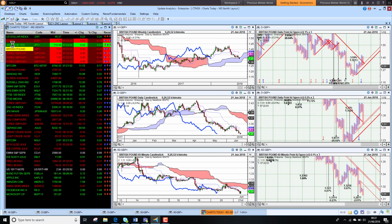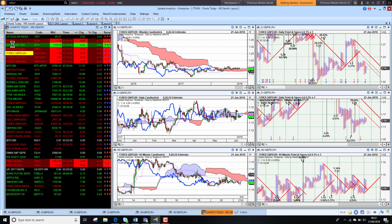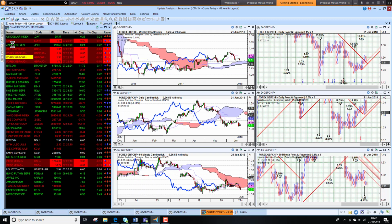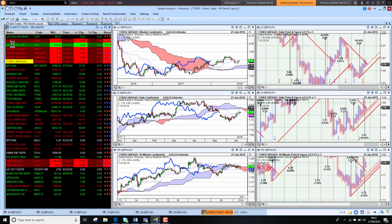A fall through 130 now looking inevitable, so sterling weakness showing through there. Against the euro, we're seeing sterling weaker. Against the Swiss franc, we're also seeing sterling weaker, below the cloud there on the medium term chart. And against the Australian dollar, still holding a bit steadier here, so Australian dollar weaker than sterling.